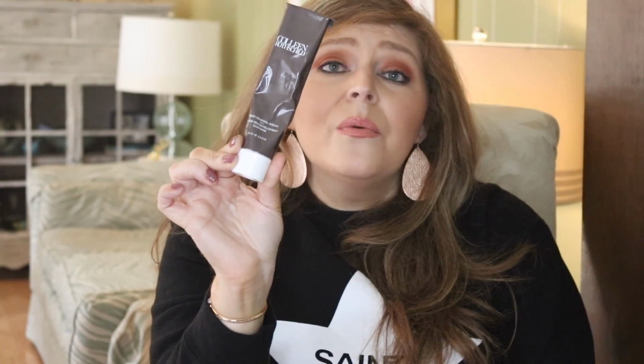First up, and more recent to my collection, and this is definitely a Marnie Miss Gold Girl made me do it, is the Colleen Rothschild Sheer Renewal Cream. This is a beautiful moisturizer. It sits well on the skin, it plays well with other products, it layers well, and your foundation and your makeup go on flawlessly after you've applied this. It's very lightweight. It's beautiful. It is definitely a must-have in my collection, and I've been enjoying using it ever since I got it.